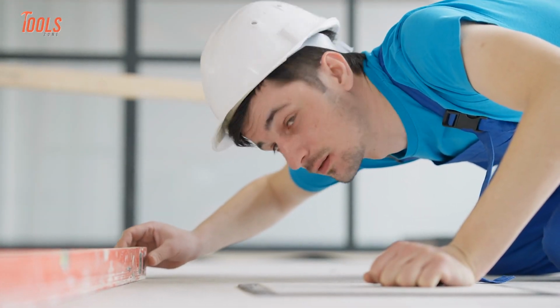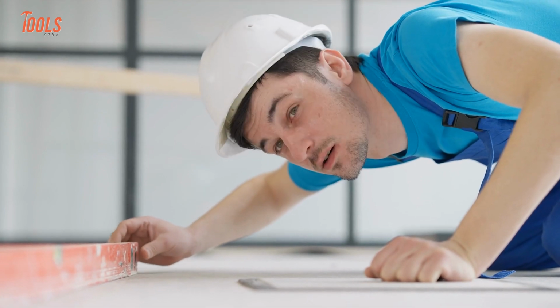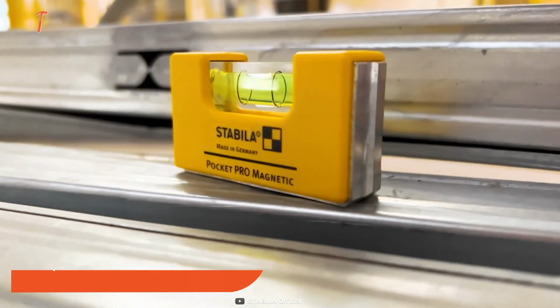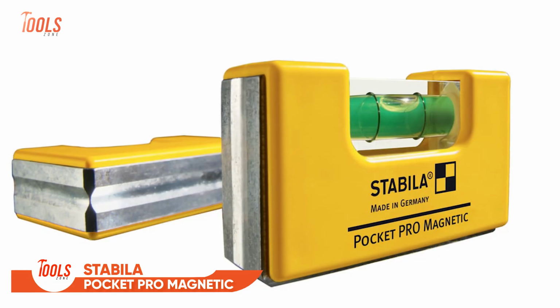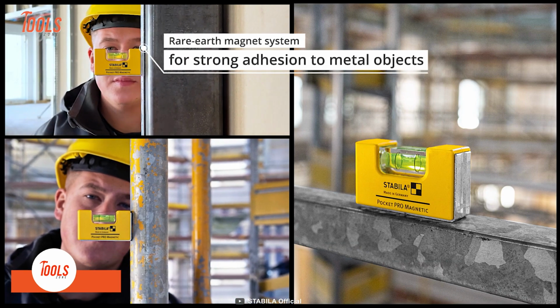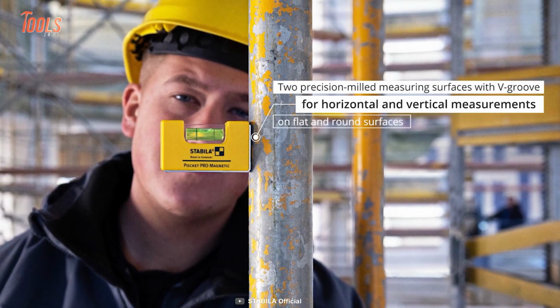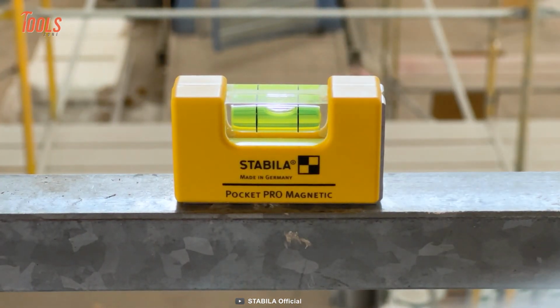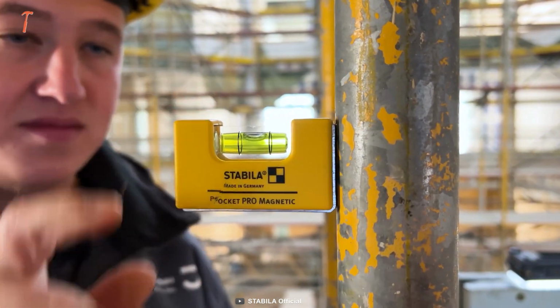Are you looking for a professional-grade level that's compact, portable, and always accurate? You better have a look at this Stabilo Pocket Pro magnetic. With its robust aluminum housing, rare earth magnets, and precision vial, this mini-sized level is perfect for use on all steel structures, even rounded surfaces.